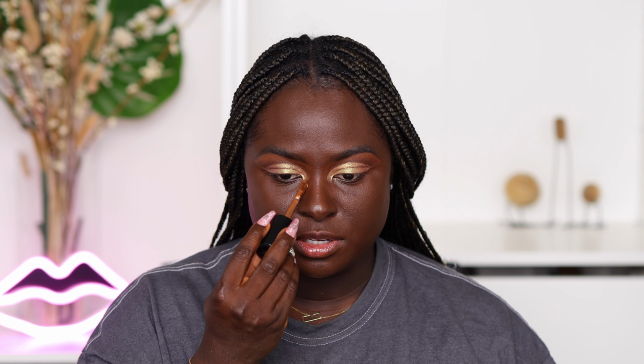So next I'm going to go in with Too Faced Born This Way Sculpting Concealer. I absolutely adore this concealer. I used to use it like every single video. I actually have the shade Sable, and Sable is an extension of the range, so it's a little bit lighter than Ganache, but not as light as Cocoa.